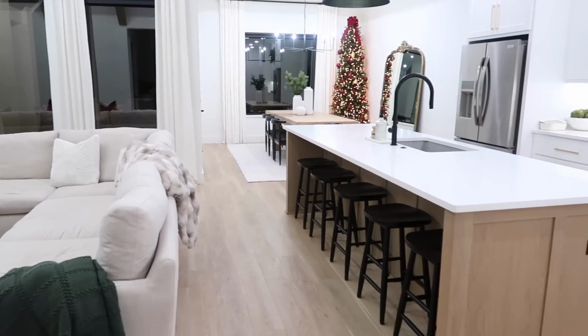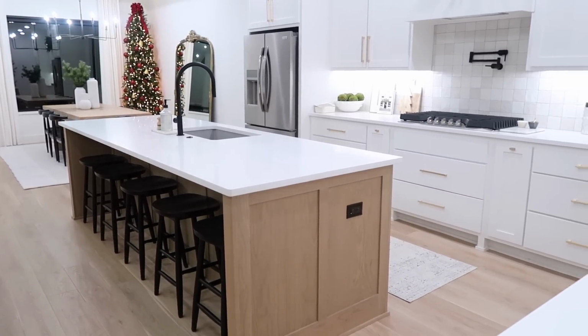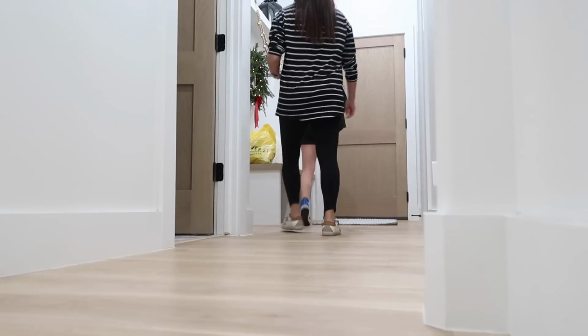But here's an update on the house. It's nice, it's clean, it's picked up, but Savannah has a crazy dance schedule every night. It's a different schedule, and so it's late, but we are headed out to take her to class.